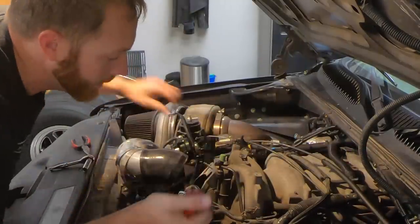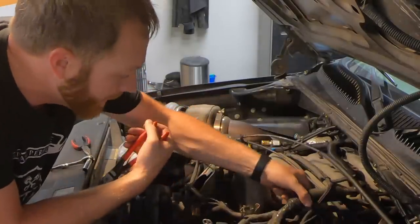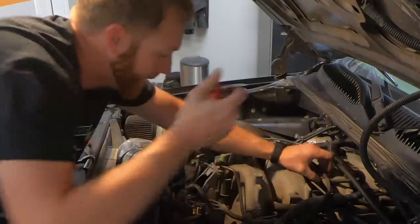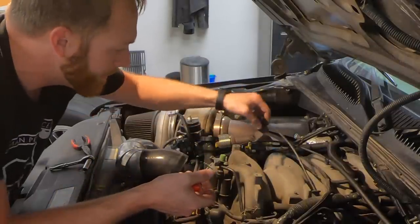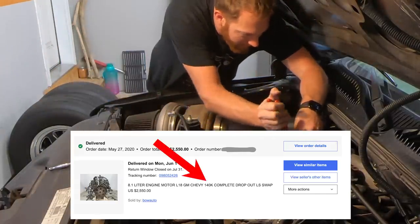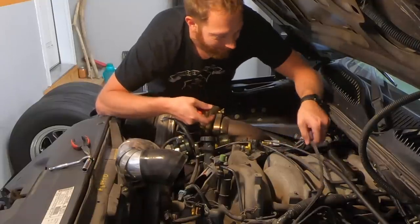Now, I bought this engine when I was living in Tennessee, and it came from a junkyard, actually New Hampshire. These 8.1s, they're not as readily available as the LSs are. So because it came from New Hampshire, it's pretty rusty and dirty, but if I remember right, the listing said this engine only had like 140,000 miles on it. And like I said before, it's running pretty darn good, especially considering what we've done to it.